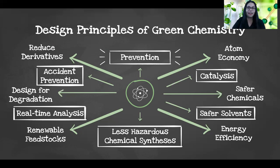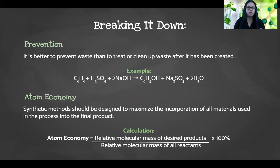And ultimately, analytical strategies need to be further developed to allow for real-time monitoring prior to the formation of hazardous substances. And green chemistry, as evidenced, is an overwhelming technical field that has a lot of information available, which makes it very complex and extensive. The first two principles of green chemistry alone have their own systems in place that can be further broken down.